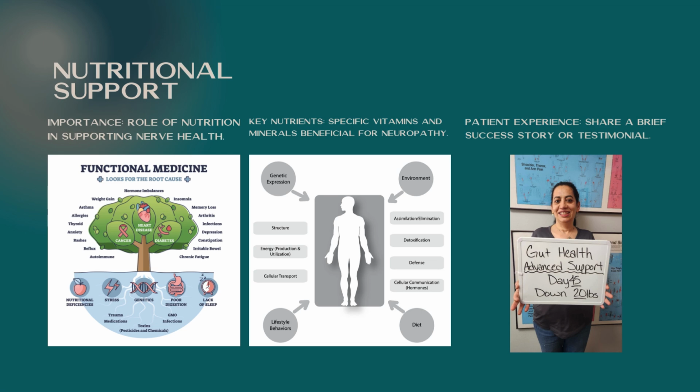Poor digestion just ends up causing chronic systemic inflammation in your body, because you're not breaking down the foods that you're even eating. So if we get this cleared up, and that's a high percentage of the patients that come into the office, I would say over 80% of the neuropathy patients that come in do need some gut health or metabolic support. And if we can get that done at the same time when we're doing either the in-clinic or the at-home nutritional protocols, you're going to heal that much faster.